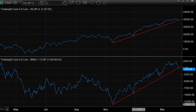Okay, now here's what I think is probably the most important chart, and definitely the one that I will not argue with, no matter what else is going on, what other technicals may be presenting themselves. This is the one chart I will not argue with. This is a cumulative advance decline line. On the bottom here is the NASDAQ side. This is the NDX side.